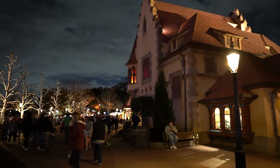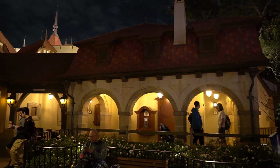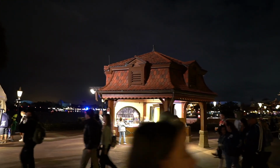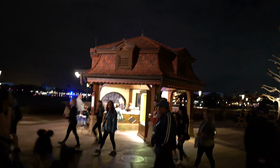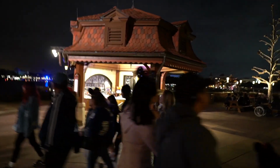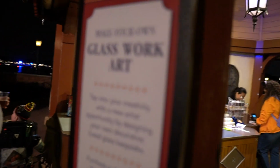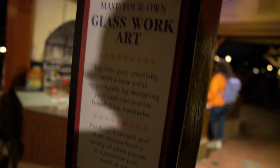So on the edge of the pavilion, over here to your right, you do have a little area with some restrooms. You have the phone. And then over here, you also have a little jewelry kiosk outside. Yeah, I forgot about that. That's one of the things that's easily forgettable, but they have some jewelry. I think they're doing something different for the festival, but a lot of glass work. You can buy some glass art, make your own glass work art. That's pretty cool. But just a small area over here.